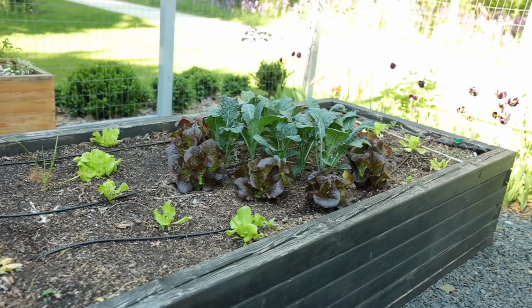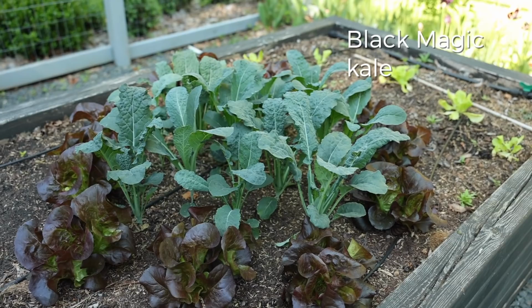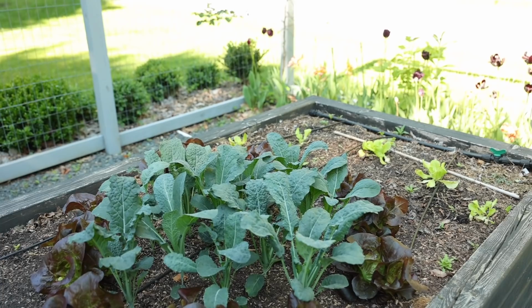And then this bed across from it, we've gone for sort of another diamond pattern. We've got kale in the middle. Now listen, this is a lot of kale planted closely, but I eat it as it grows, so I feel like we'll be able to keep up with that. This beautiful red lettuce is just gorgeous.